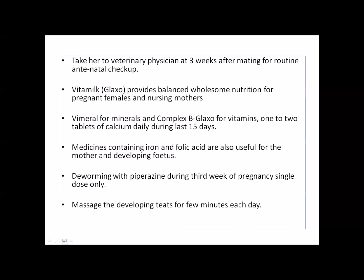So during this period, one is going for the routine checkup. Second is supplementation of vitamin and calcium, which is mandatory for the dog, particularly household dogs. Additionally, you may have to provide folic acid, which is a prerequisite during pregnancy, because this particular nutrient is not synthesized by the dog.